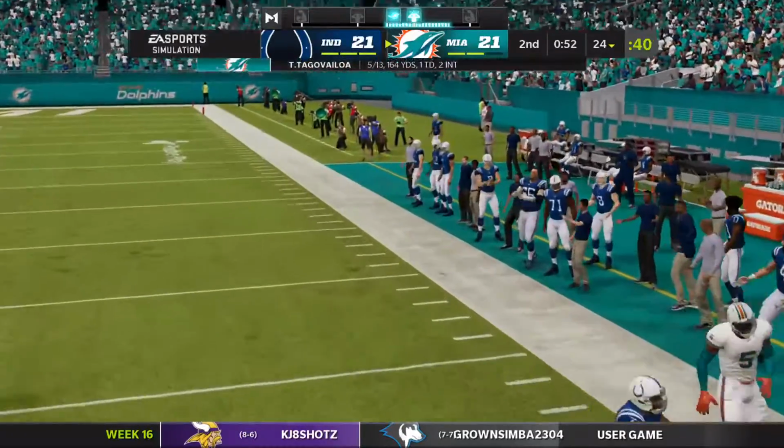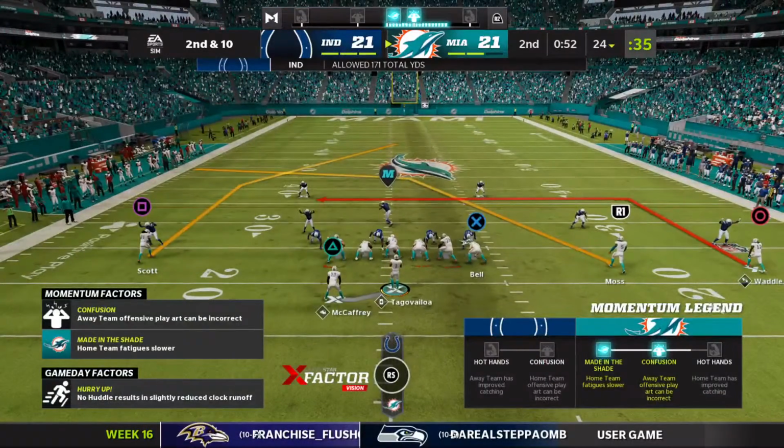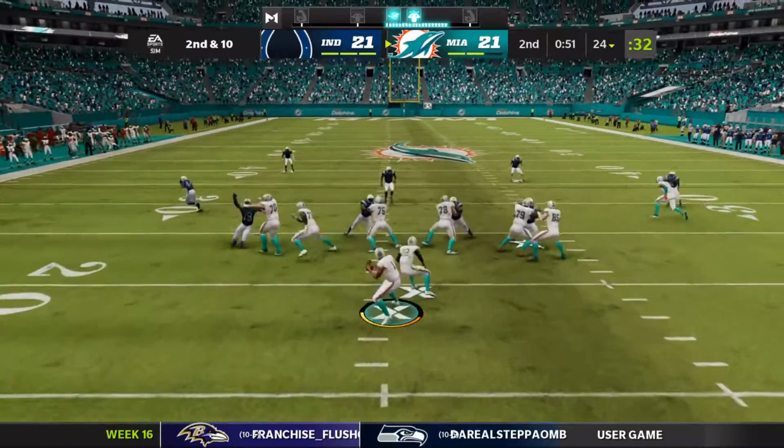And his throw's going to be incomplete. What a difference a week makes. Last week he hit on over 80% of his passes. This week he's down under 50%. What do you see as the difference?